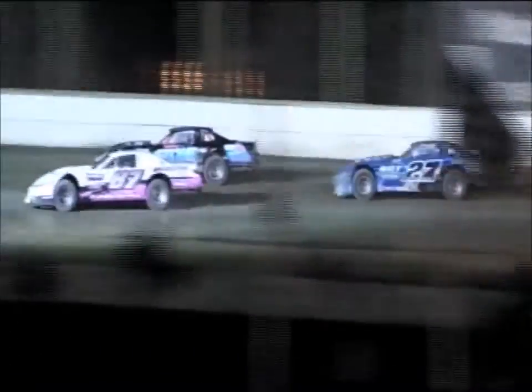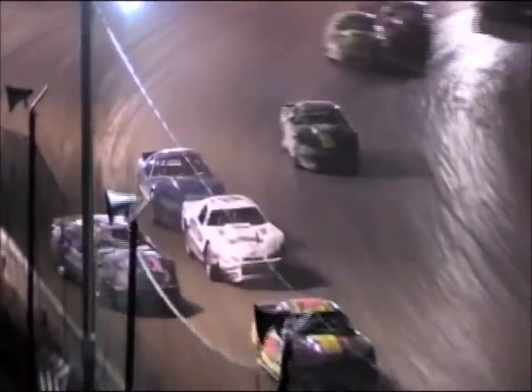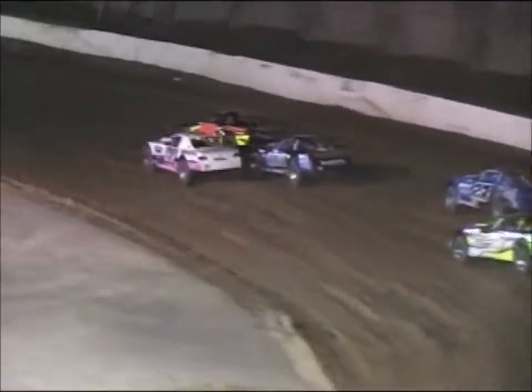The 87 of Brownell is now falling back into the clutches of Luke Horning. Cousin Luke takes to the top side with Brownell staying down low as they head through the short chute. And then turn number 4 they go. Brownell looked underneath Broderson, but he couldn't make it stick. That allowed Horning to get a run on the top side, going down the front straightaway. And then turn number 1 they go, and they're still side by side for the second spot.